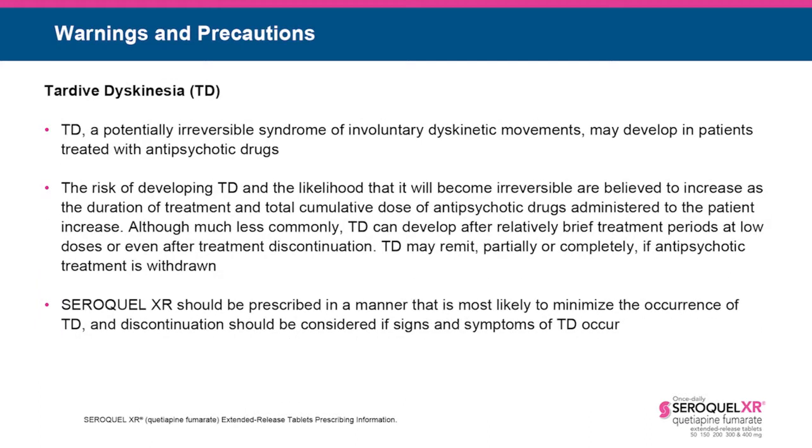Tardive dyskinesia, or TD, a potentially irreversible syndrome of involuntary dyskinetic movements, may develop in patients treated with antipsychotic drugs. The risk of TD and likelihood of irreversibility increases with the duration of treatment and total cumulative dose. However, TD can develop at low doses or after treatment has been discontinued. TD may remit if antipsychotic treatment is withdrawn. Seroquel XR should be prescribed in a manner to minimize the occurrence of TD, and treatment should be discontinued if signs or symptoms of TD occur.